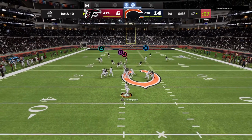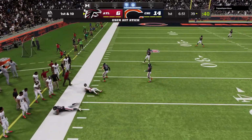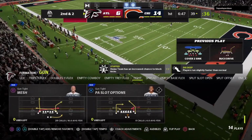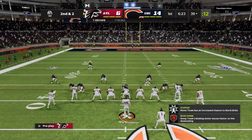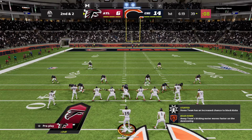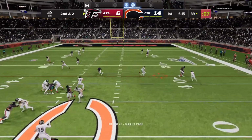On first down, Thompson. Wright's got it. A good pickup there. 8 yards on the first down completion. When you see zone defense and you know you've got a drag route on as your primary call, you've got to be really careful as a passer about how far you let your guy go, because he might wander into some tough coverage.